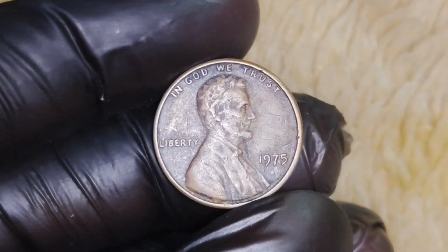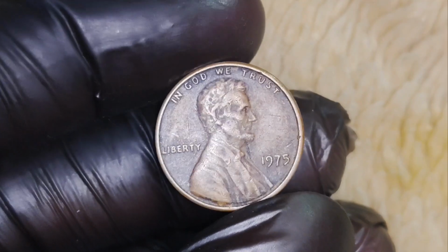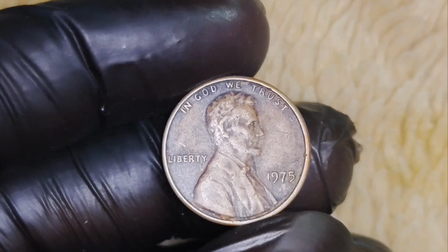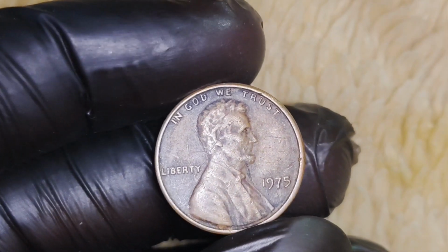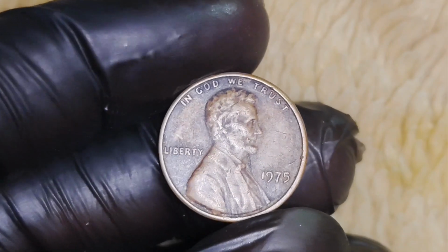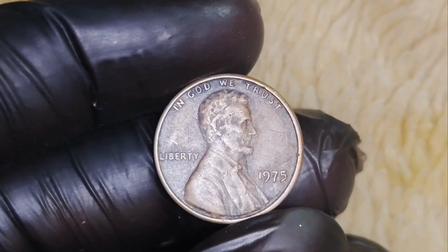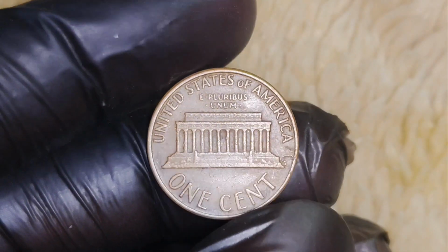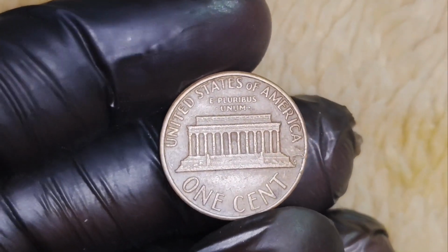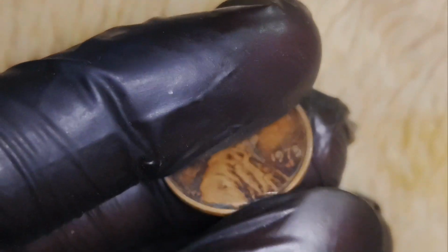If you're looking to buy or sell a 1975 no-mint mark Lincoln penny, there are several avenues you can explore. Local coin shops are a great place to start. You can also check out online marketplaces like eBay, Heritage Auctions, or specialized coin forums where collectors gather. Always be cautious when buying or selling rare coins. Research the current market value and ensure you're dealing with reputable sellers or buyers.